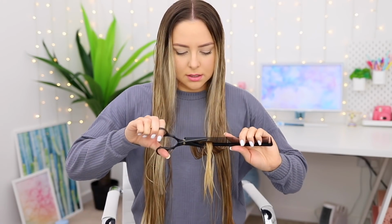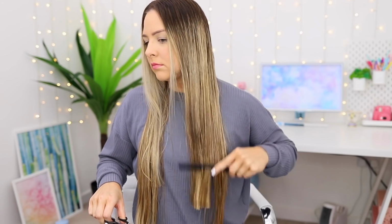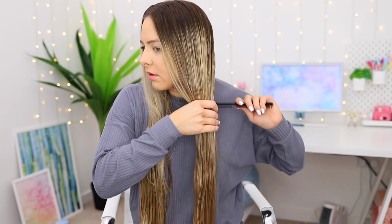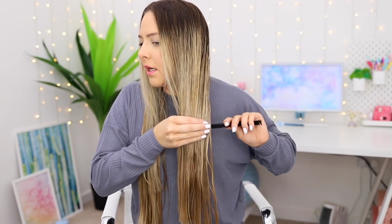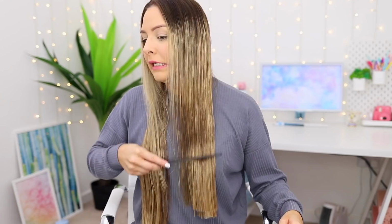And snip. It's not looking great. I fully regret this decision, but we're gonna keep going. Here we go, we are here, and chop, chop, chop, chop. Oh dear. Oh, it feels so much lighter though. Oh, I'm enjoying this. Oh, I'm happy about that.